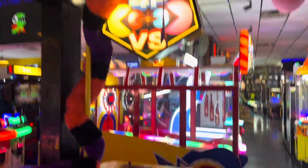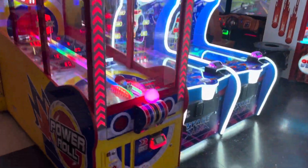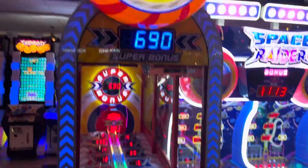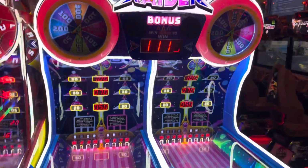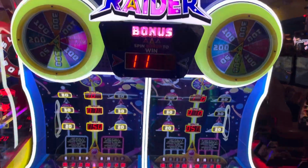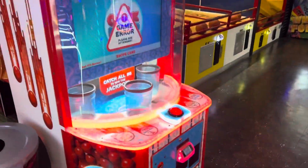There's 2 Cruisin' Blasts, and here they have the 4-player Pac-Man, and here's more like the modern ticket game. So Power Roll is $2.50 a play. Honestly, the modern games here are worse than the retro games. You're gonna come here for the retro games and not the modern ones. There's a Space Raider, get $1.75, very expensive. Quick Drop $6.90, $2.50 per play, not worth it at all.